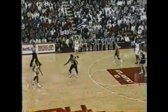Penn State has really struggled from the field. They have had several wide open shots they've just not been able to hit. They have, but give that credit to the defense of Rutgers. Rutgers is playing a very solid game right now.